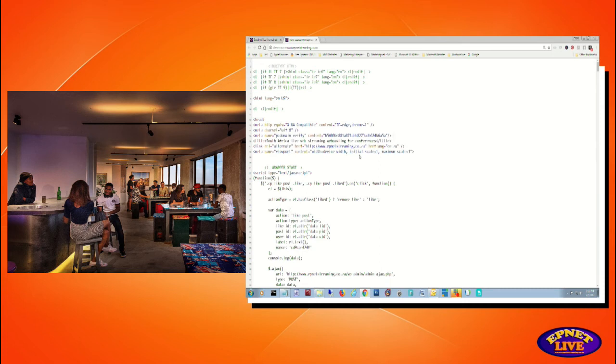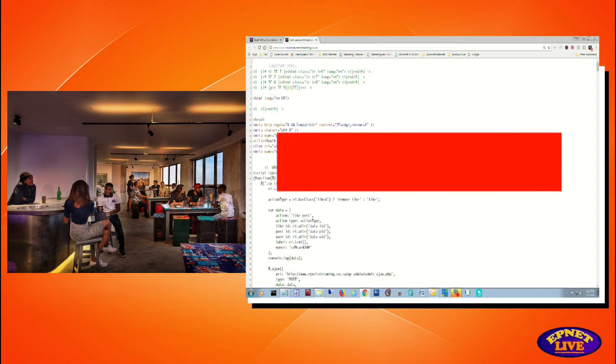The next tag that we need to have a look at is the description tag. And here we have our description.